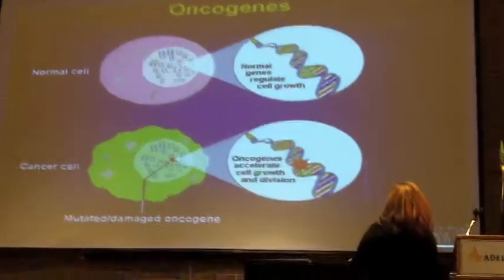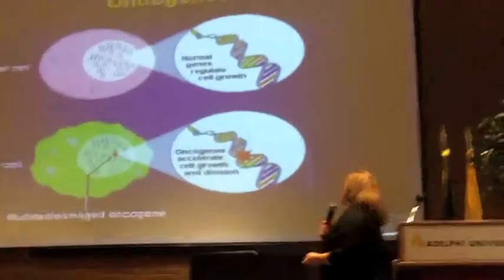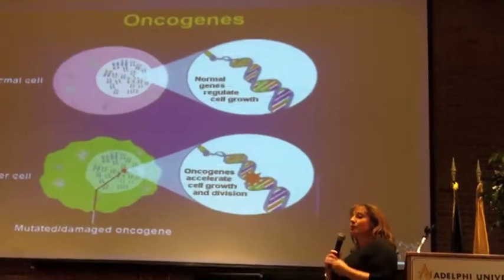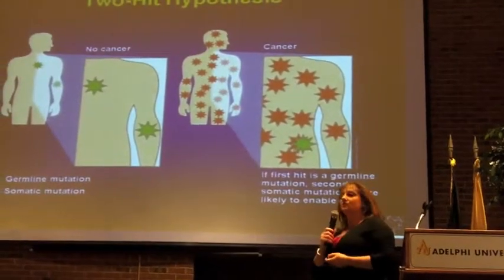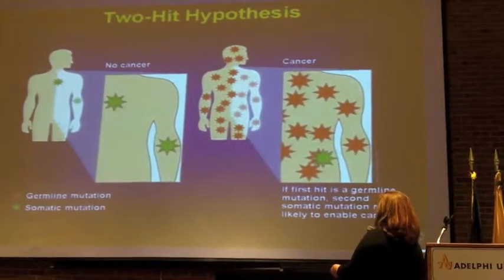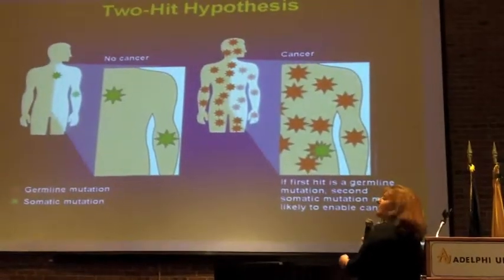Okay. So, moving on. Oncogenes are basically when the cell's mutations within these genes go awry. And these oncogenes can accelerate cell growth and division. There are also tumor suppressor genes, which I'm going to talk about as well. So this is just the two hits hypothesis for cancer in general. The idea is that people can be born with a germline mutation, something that you get from your parents. And then there's also somatic mutation, something that you can actually grow into and develop.